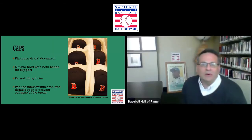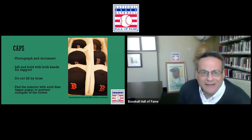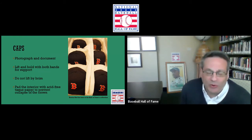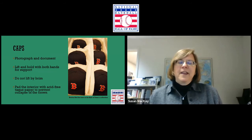All right, let's talk about caps now. We've gone through uniforms pretty thoroughly. Now the process for preserving baseball caps, which have their own set of problems. But again, we begin with that baseline. Photograph what you've got, document, write down as much as you can about it. Yes, as soon as you get it, if you can, because that's when your memory is fresh.